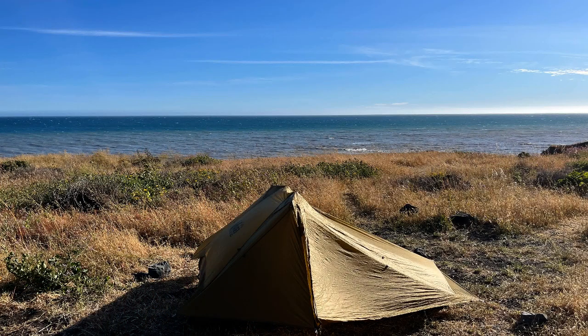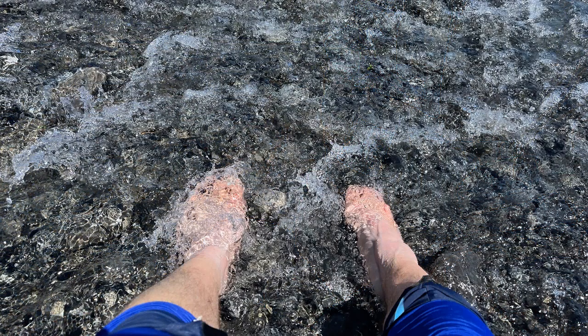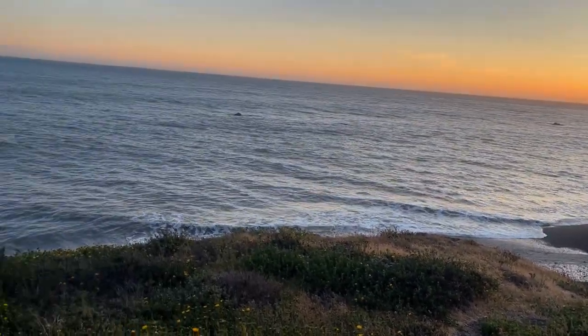After we had dinner, we set up camp and filtered some water. Olivia there filtering the water. Soaked our feet. Watched an amazing sunset at Randall Creek and watched the tides roll up.